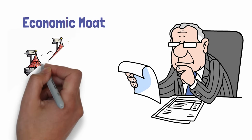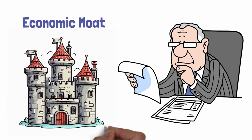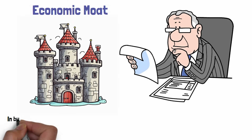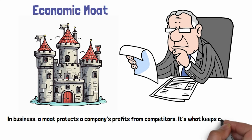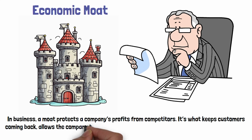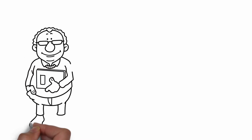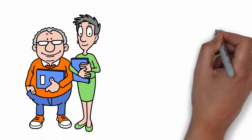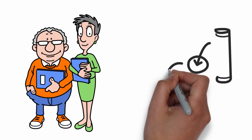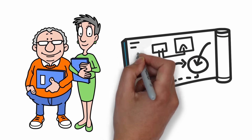Think of a moat around a castle. The wider and deeper it is, the harder it is for enemies to attack. In business, a moat protects a company's profits from competitors. It's what keeps customers coming back, allows the company to raise prices, and helps it earn strong returns year after year. Buffett isn't interested in companies that are just doing well right now. He wants businesses that can stay strong and even get stronger 10 or 20 years into the future. That's where the concept of an economic moat comes in.